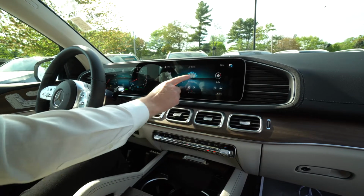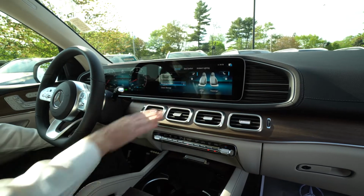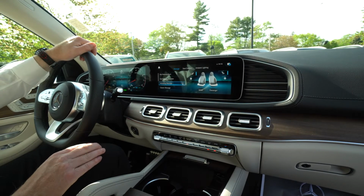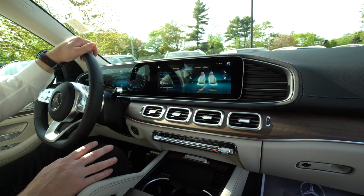One thing I do want to point out, this particular GLS does have the massaging seats. So as you're driving, rolling down the road, you can have your massage going and just be in absolute comfort. And there's those side bolster controls I was telling you about.